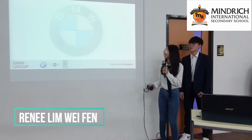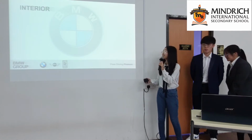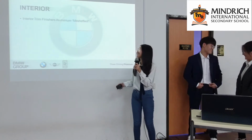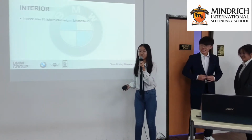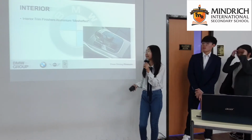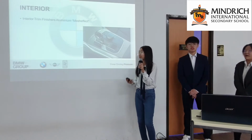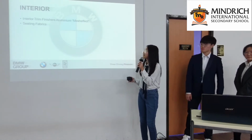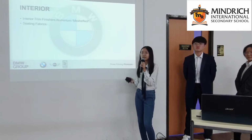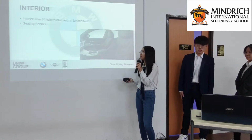Thank you, Hui Yun. So now I'm going to be introducing to you the interior of the car. First, the BMW 3 Series uses the aluminium mesh effect. As you can see from the picture, the small squares represent the mesh effect, and it gives the car an overall more luxurious look, which I think is definitely more suited for all of you. Next, the seating fabric is available in the color Vernasca Black, and this material ensures that you'll have a comfortable ride home after a long day of work.